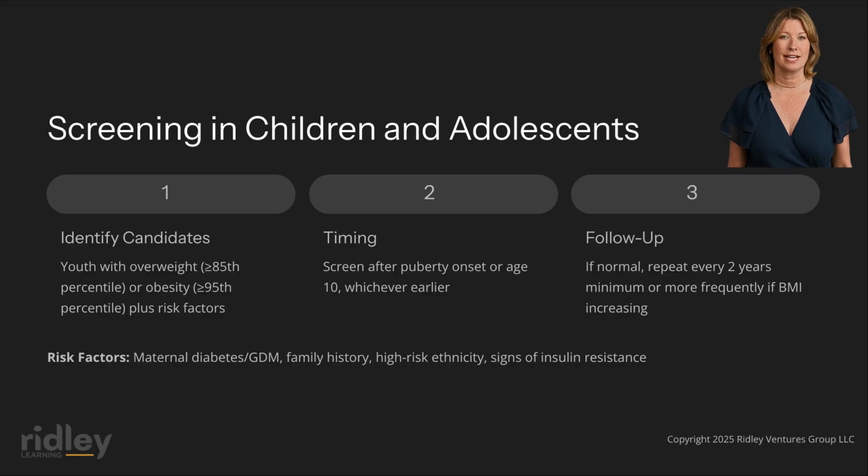Now let's address screening in children and adolescents. The rising prevalence of type 2 diabetes among youth has prompted development of risk-based screening recommendations for this population, though important controversies remain regarding the evidence supporting screening benefits. The American Diabetes Association recommends that risk-based screening for prediabetes and type 2 diabetes be performed in youth who have overweight, defined as body mass index at or above the 85th percentile for age and sex, or obesity, defined as BMI at or above the 95th percentile, and who have one or more additional risk factors.